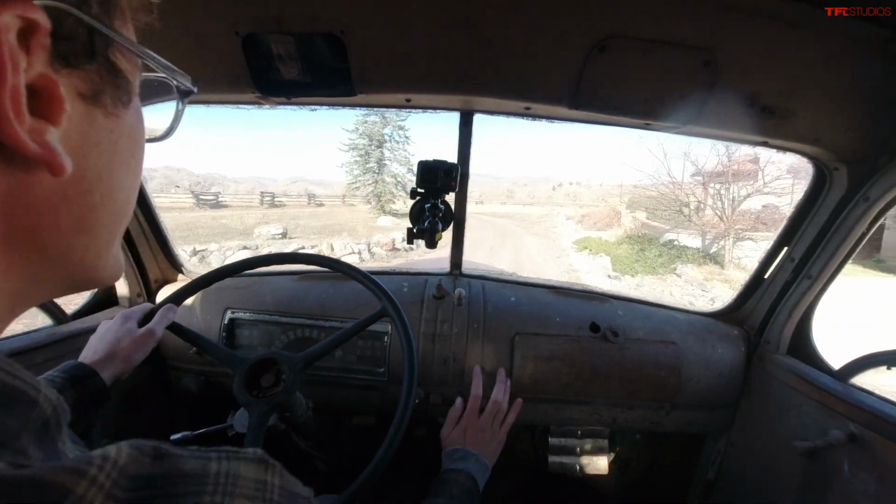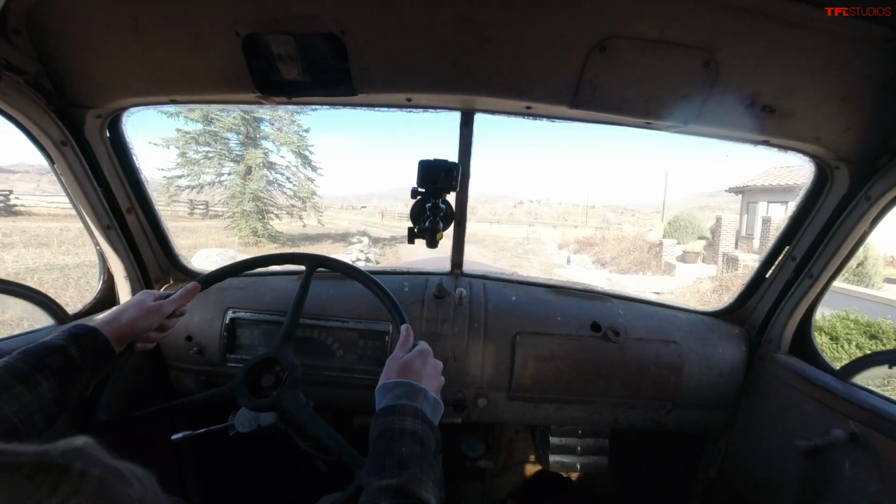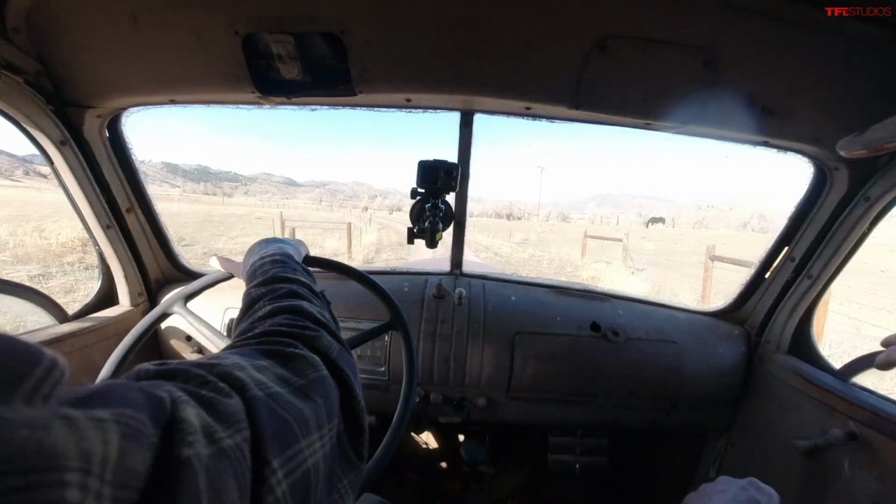Oh man, there you go. I apologize. Just a little too quick. You gotta wait just a little bit longer. You know, the steering is super light. It is pretty good for not having power steering. It's so light, that's wild.